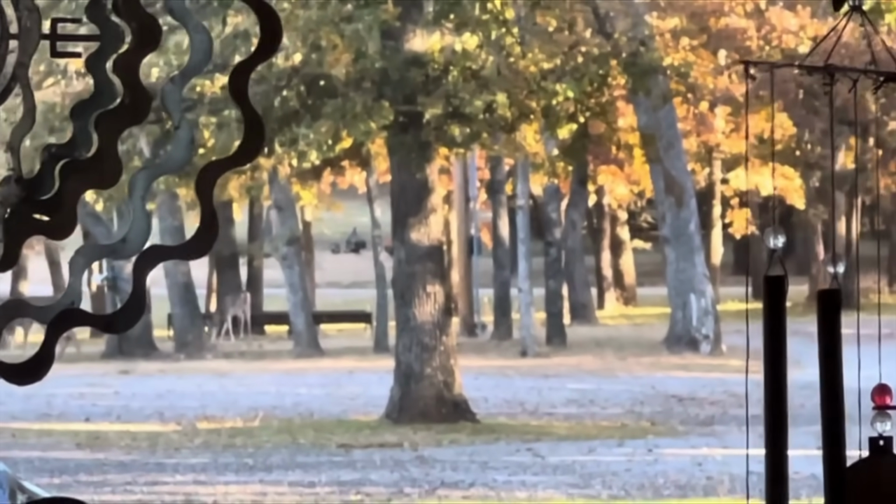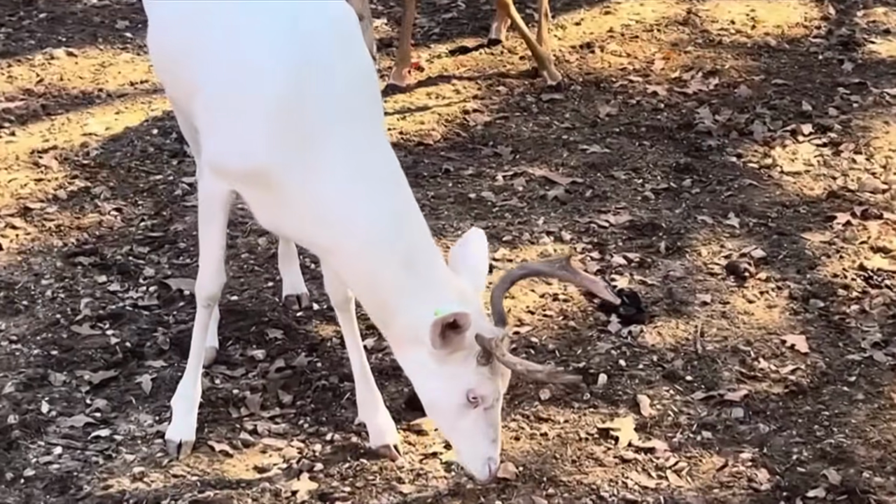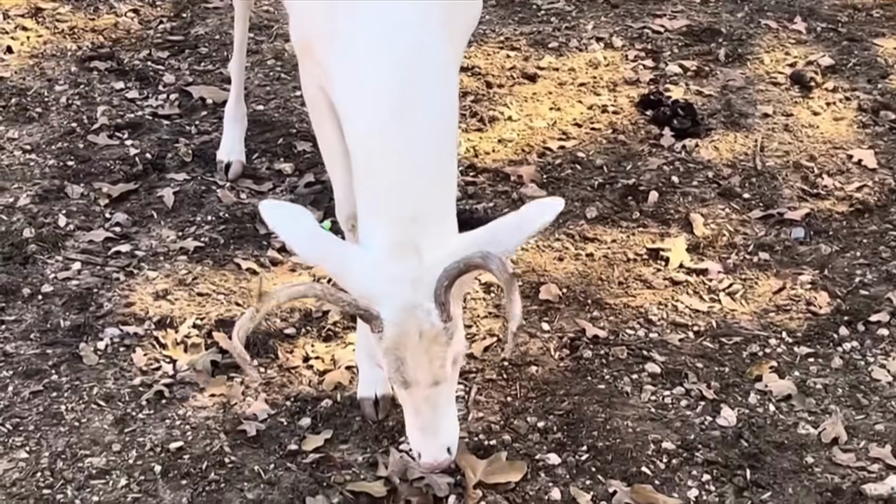Yeah, the battle may be on. Okay, these are some antlers that we have not got to look at lately. They're really not doing anything now. They're just hard antlers, and you can see they're holding in there pretty good.